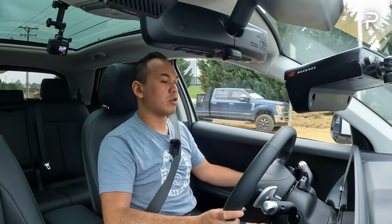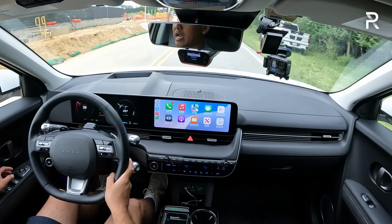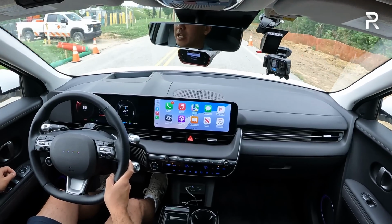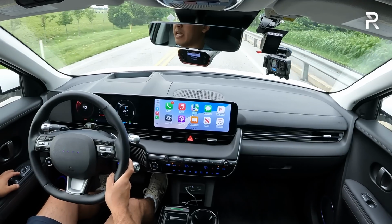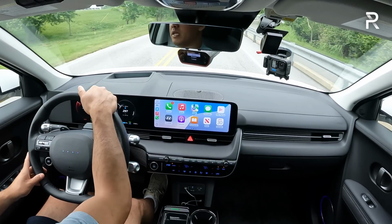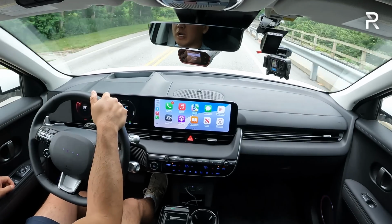We are starting out this drive with about 98% state of charge. It's showing around 297 miles. Now, on a full charge, this car was showing around 311, which is still a very good amount. That's higher than what the EPA says this car can get. And I think the number is probably a little conservative from the EPA and from Hyundai's estimates, because again, we have that bigger 84 kilowatt hour battery pack.